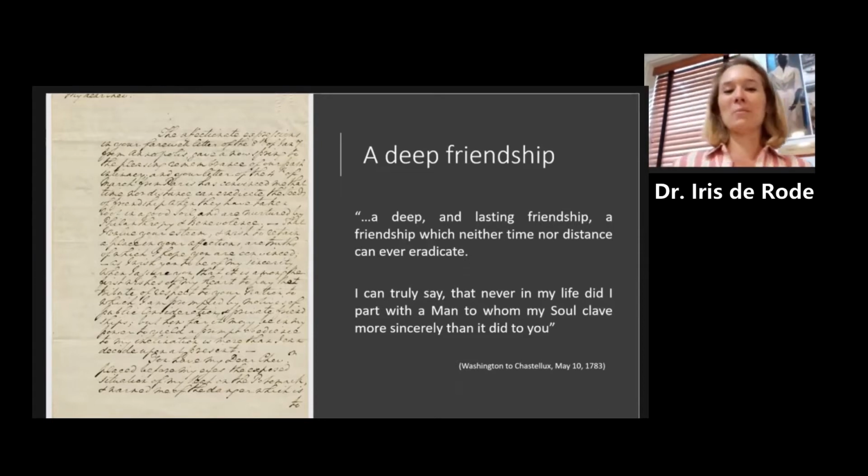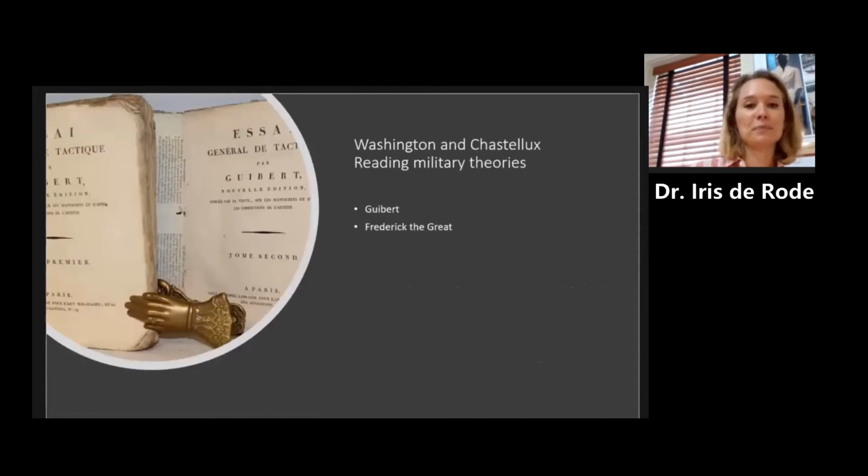But the reason I'm pointing this out is because, as I said before, these friendships were important in this military alliance. Sometimes we tend to overlook the individual roles of people within alliances and military history in general, like the Revolution. But these friendships were actually important for the outcome of the war, where they had to fight together against the British. You need a bit more than just hating the British, of course. You need to have something together.